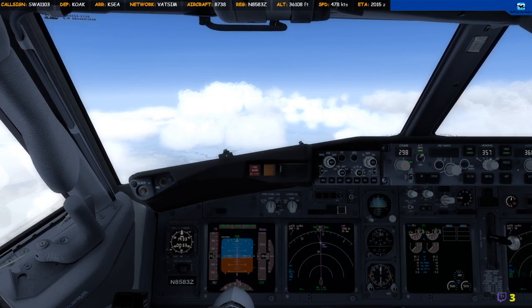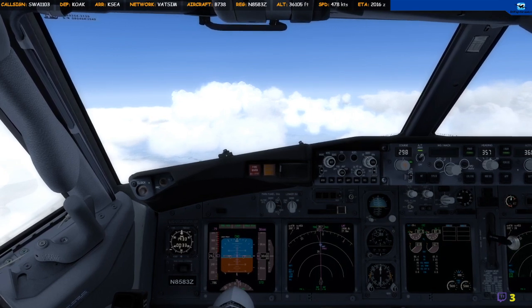Well, Toulouse is cool because, of course, Airbus is there. So there's a crap load of airplanes to look at going in and out of there. It seems like a pretty simple airport, not much to it.